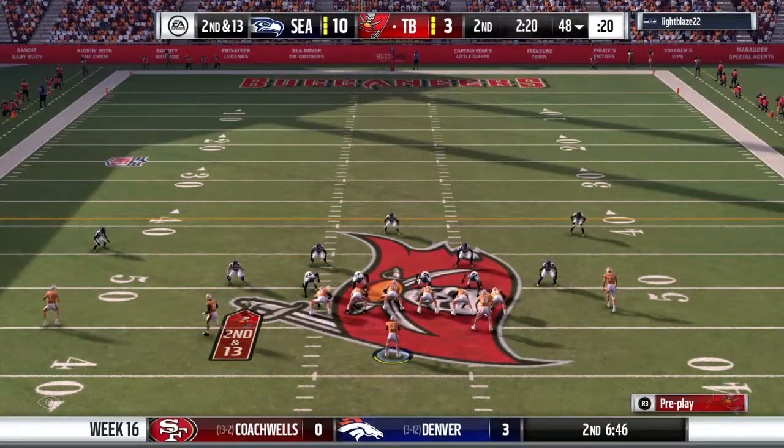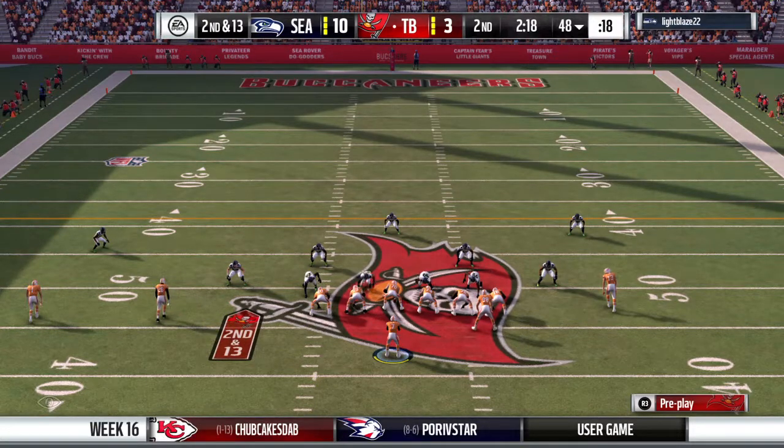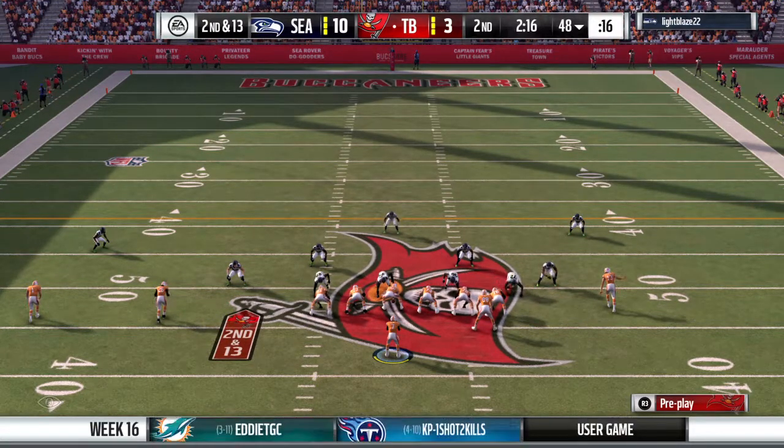And the quarterback is actually split out wide there in the Wildcat. Here we go. Red 38. Red 38. 58, boys. 58. 58 flight.